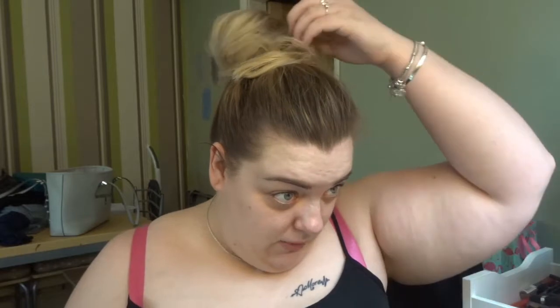And that has taken me no time at all. A couple of grips and one bobble, bit of dry shampoo. Some hairspray. And that is pretty much my hair done. And I know that this will keep me cool all day. It will still look okay at 10 o'clock tonight when I get home.